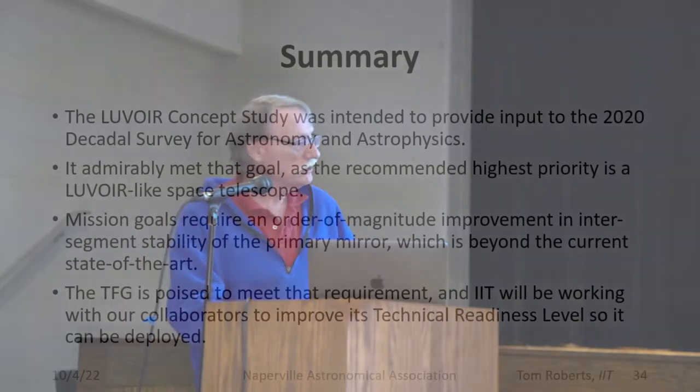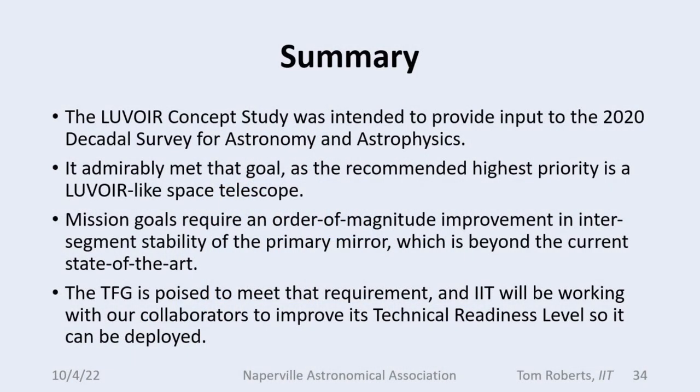So that's basically the end of my talk. In summary, the LUVOIR study was intended to provide input to the 2020 decadal survey. The study itself ended in early 2020 as that survey started. COVID slowed everything down, and for various reasons, there is still some money and some grant left in that, and IIT is still working on this.